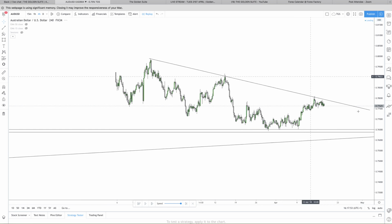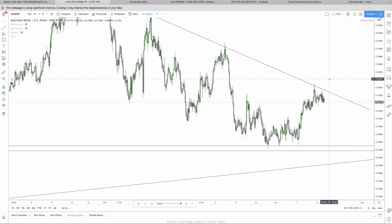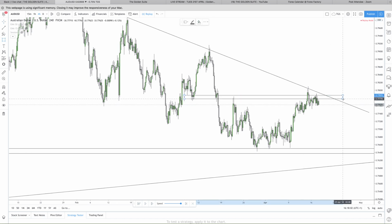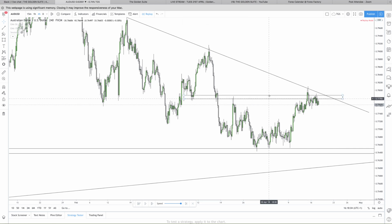Okay, so 4-hour time frame. It's looking quite nice actually. We've got this really nice zone coming through here, as you can see. Now it's always a zone, it's never a line. It's always going to be a zone. Don't forget it's averages. Okay, it's prices pushing in and out of this same level.